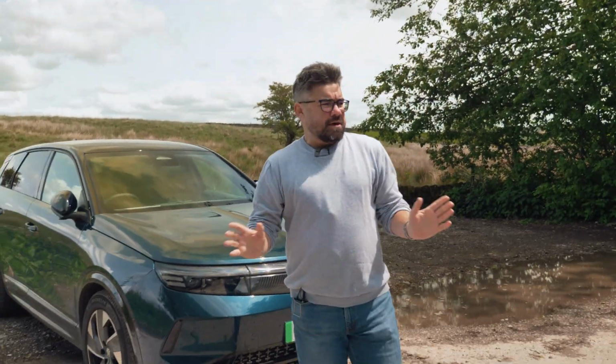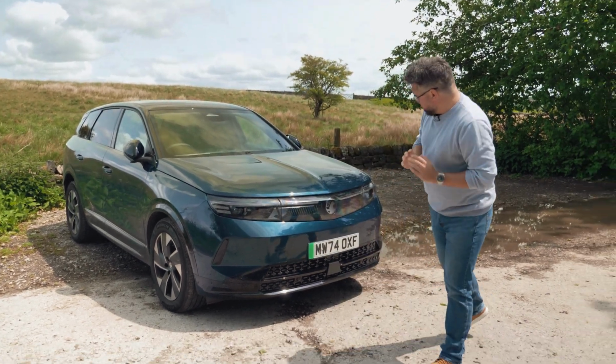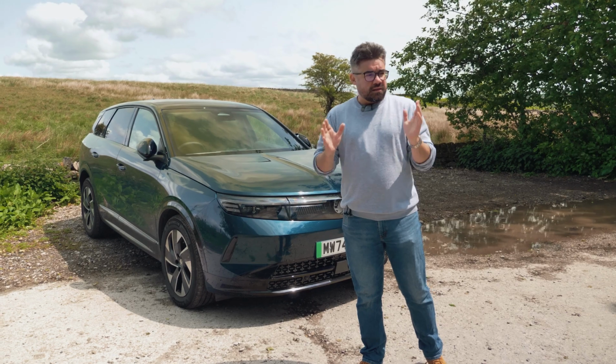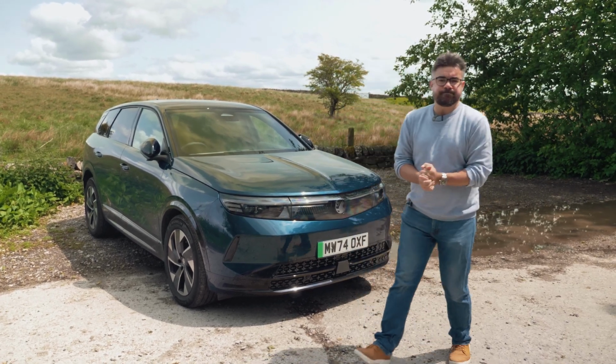And you would be wrong, because this isn't going to be another BYD Seal Tantrum style review from me. In fact, I would say that the Vauxhall Grandland, with its starting price of £37,345, is the all-electric SUV of the people. Let's find out why.